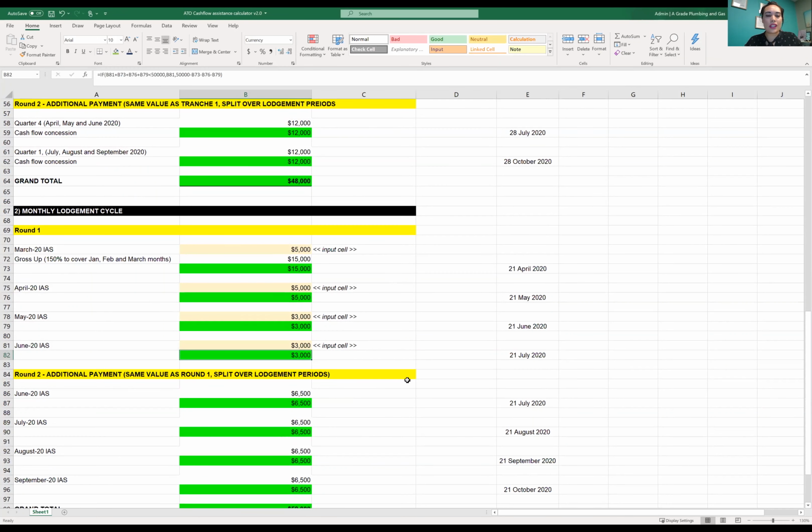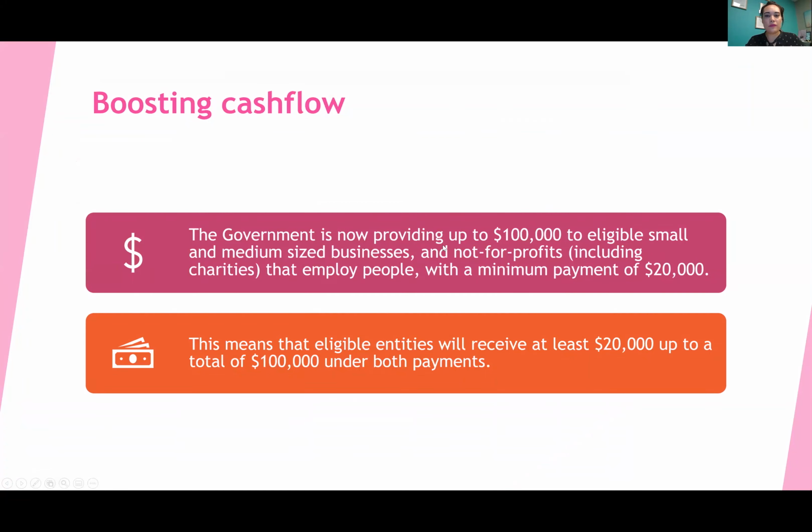Please, again, run through the calculator. I'm sorry if I haven't explained it well enough because it is quite confusing, but that's why you rely on the calculator. Even if you don't quite understand it, it will effectively work those numbers out for you, which is fantastic. So let's talk now about some of the strategies to help you capitalize on claiming the most amount possible.